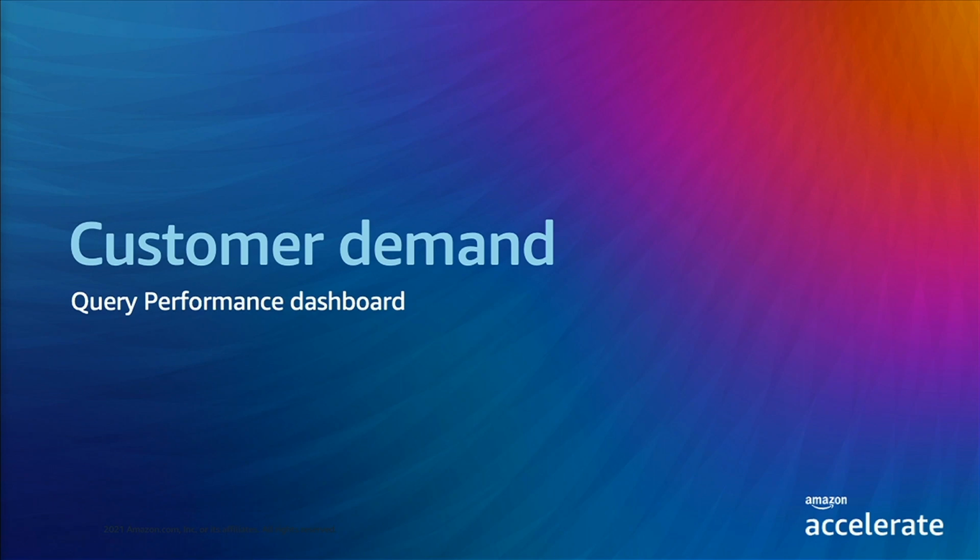Thanks, Rob. Hello, everyone. I'm going to share the search performance data that will help you understand your customer demand. We call this dashboard the query performance. We will share the performance of search queries that are relevant to your own brand. It includes how often customers issue queries, how they engage with search results, and what your share is of that engagement. I'll slowly walk you through a few examples. Are you ready?